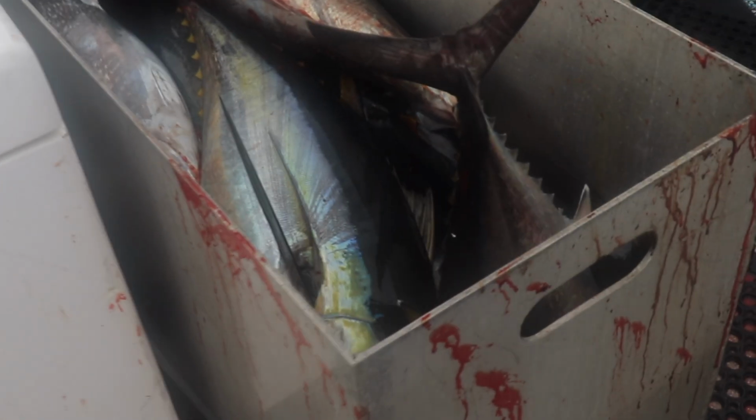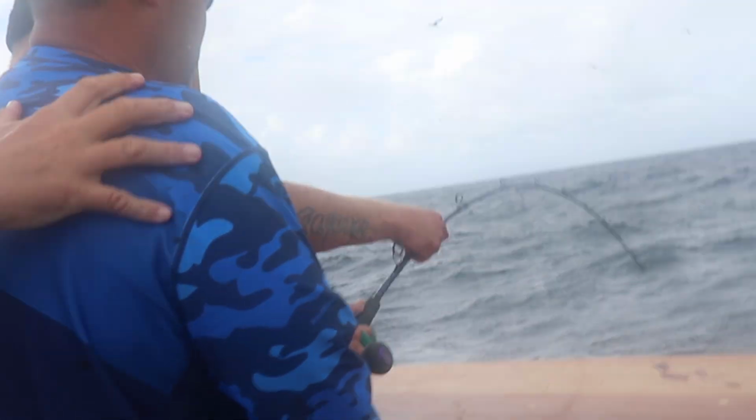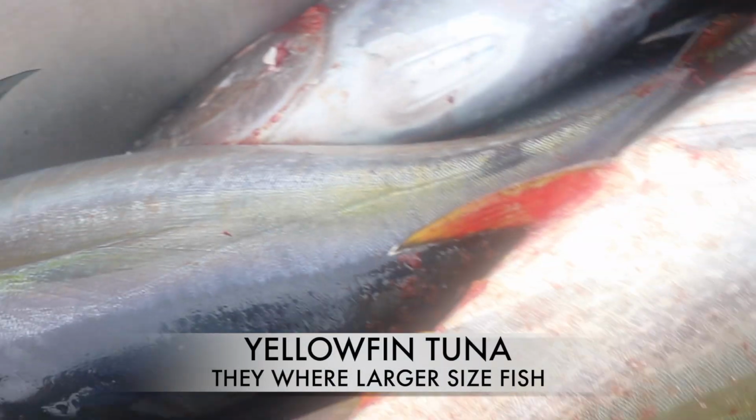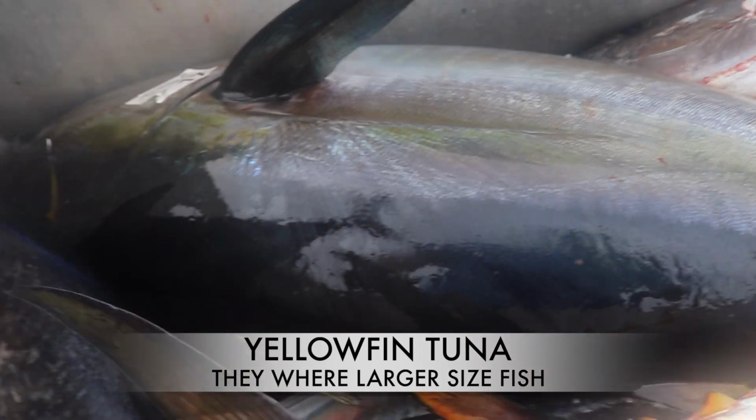Yeah, it's awesome. Look how many we got in there now. Got some big elephants coming in. Come up, guys. Those are yellowfin tuna. Yellowfin to the yellow. I love it.